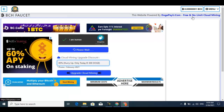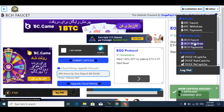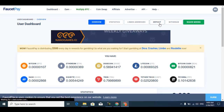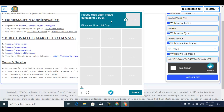Okay, right now I want to share with you the Bitcoin Cash withdrawal. Okay, the minimum withdrawal is 1 Satoshi, and I want it paid to my FaucetPay. Go to my FaucetPay, copy my Bitcoin Cash wallet address from here. Come here, paste it, and just delete the Bitcoin Cash from here, and just solve the captcha. And this one is a truck.